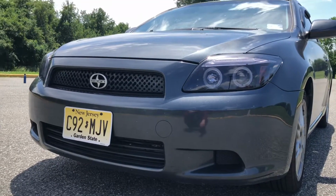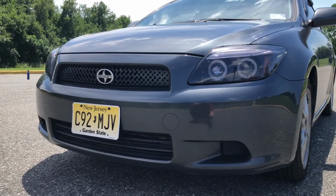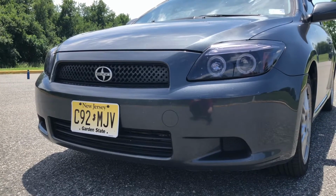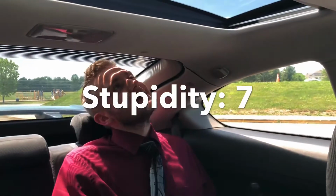Excitement on the TC is a mixed bag. The TC will certainly turn an occasional head, as this car had a decent following as a cool, sporty-looking car from Scion. However, it won't wow everybody on the road, and earns a 5 out of 10 for excitement. Stupidity of the TC is decent, not possessing many stupid features aside from the weird AC controls and the sunken rear seats, earning a 7 out of 10 for stupidity.